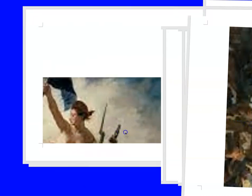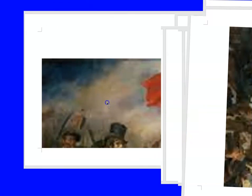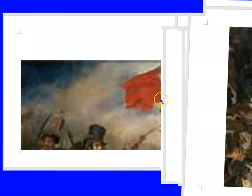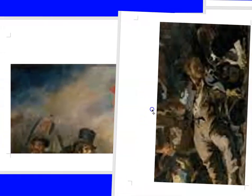And yes, you probably figured it out by now. This is La Liberté aux Barricades, or sometimes called La Liberté guidant le peuple. And it was just really interesting to hear them talk to each other about what they had. They couldn't show each other the pictures, but the table had to describe. There's a flag. There's a man standing. That was really funny. But they were able to identify the period pretty well.